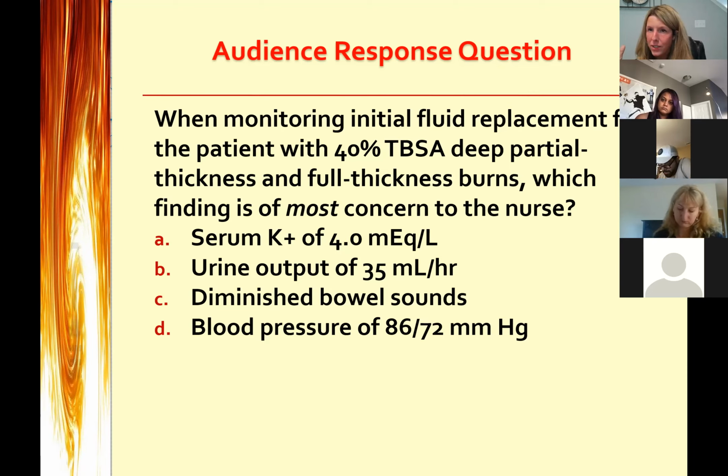Their K actually looks okay, whereas they might be in a hyperkalemic state. Their urine looks good, whereas they might be in an oliguric state. And even then, we'd still be worried about our blood pressure, right? Our circulation is going to be the most important.